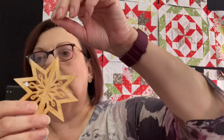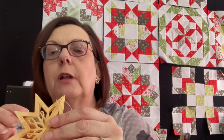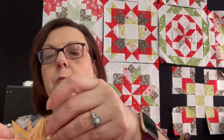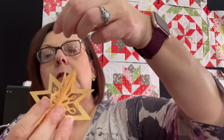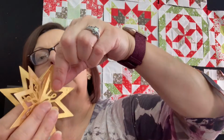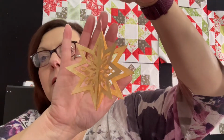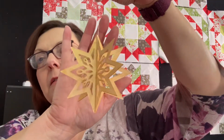So that was the gift that I got, and then our outgoing president also gave everybody one of these ornaments. I'm pretty sure it opens up. Yeah, look how pretty that is. Hope I didn't break it. Kind of snaps. Isn't that so pretty? So she gave each person one of those.